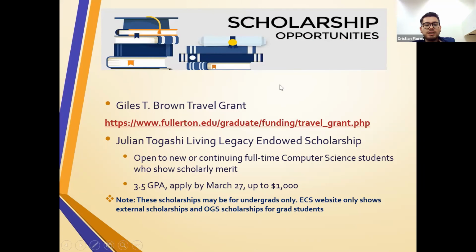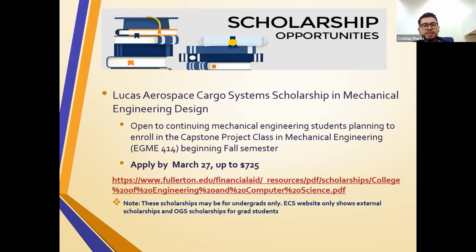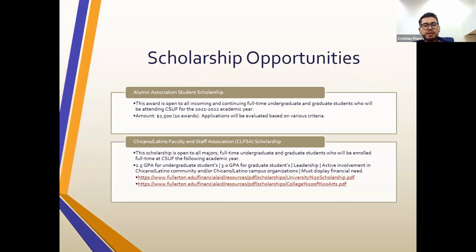So these are some of the scholarships. There are also scholarships through the university available. There is the Giles T. Brown Travel Grant, the Julian Tagashi Living Legacy Endowed Scholarship. There is the Lucas Aerospace Cargo System Scholarship in Mechanical Engineering Design. And I'll again upload this PowerPoint at the end. There's also these scholarships, the Alumni Association Student Scholarship, the Chicano Latino Faculty and Staff Association Scholarship.